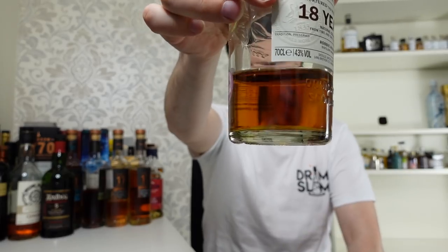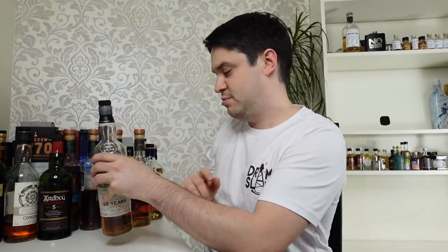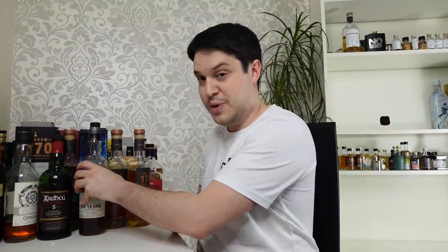Need to kill that bottle. It's getting a bit low. Generally speaking, when it's below the label, I tend to bin it off. When I say bin it off, I mean kill it in a responsible way. I don't mean chuck it away. Definitely not.